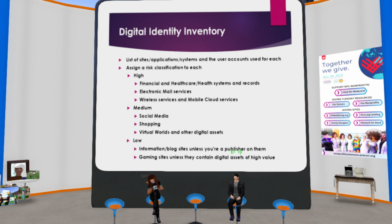But when you do this identity inventory, the next step after you have the list is to assign a risk classification to each of them. And typically, I recommend using three classifications: high, medium, low. And that classification should be based on the risk. What if this identity were compromised? What is the risk to my life, to my well-being, to my mental health, etc.? What are the risks? And certainly some of the highest ones that you should be thinking about are financial.